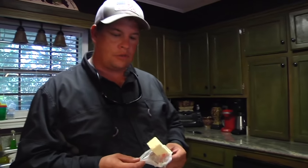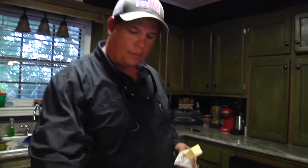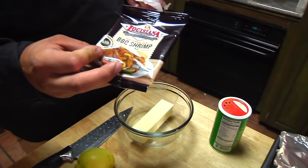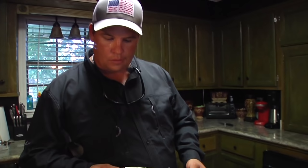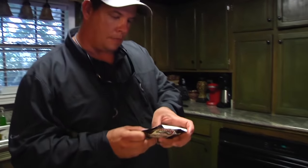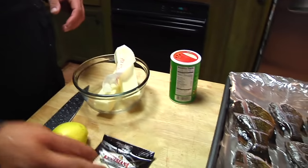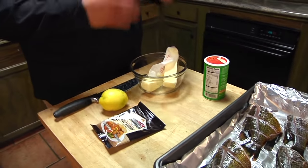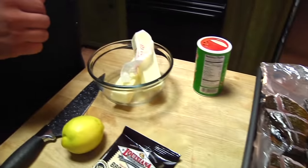After you catch so many fish, every once in a while I like to try to find something a little bit different. So today we're going to use this Louisiana barbecue shrimp sauce mix. It's just 2 sticks of butter, half a cup of water, and then a half a cup of Worcestershire sauce. You mix that up in the bowl, you melt your butter a little bit, and then you roll your fish around in it, put it back in the pan. You got your oven on 350, and you bake it for about 20 minutes.